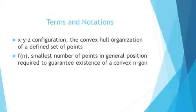The XYZ configuration is the convex hull organization of a defined set of points. So for example, the 3-4-2 configuration means that there's a convex hull of 3 points, and then inside the 3 points there is another convex hull of 4 points, and inside the 4 points there are 2 points. And Fn is the smallest number of points in general position required to guarantee the existence of a convex n-gon.